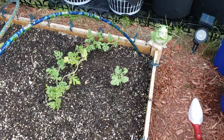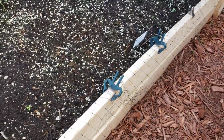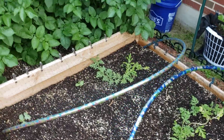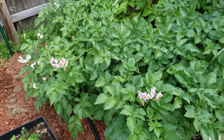And then here up front are the yellow, or is that what those are? Yes, petite yellow watermelon. The two up front. So all we have left is the potatoes.